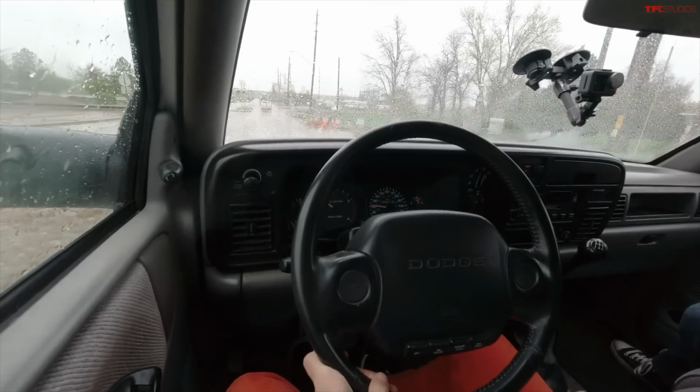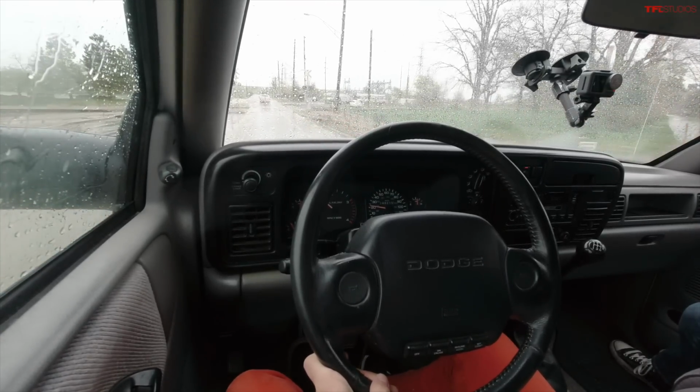And that's kind of the big deal with these 5.9s and 12 valves, is they last forever. They're just such a durable, strong, basic unit. Did this truck have any kind of emissions equipment on it when you bought it? I mean, it was bone stock when you bought it.